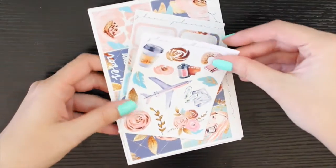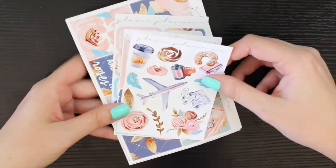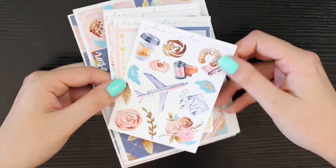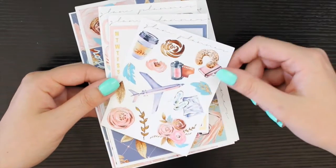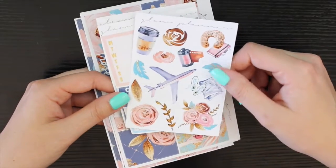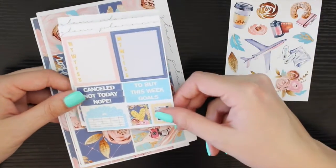So the deco is so pretty. It's a Wanderlust, I don't know, traveler theme. So the deco is so cute. This would be perfect for a trip. I don't have any trips planned as of right now, but really cute for when I do.